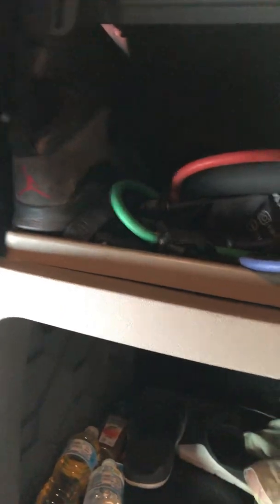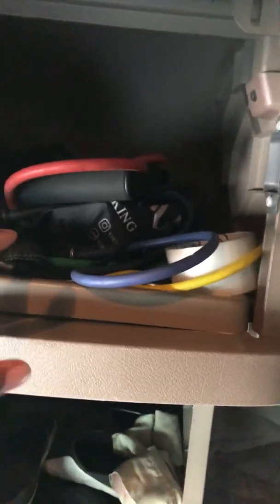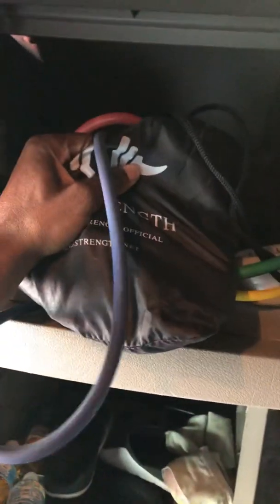Up top is where I keep an old set of shoes, and well, that thing's falling down, but it's no big deal. I also keep all my workout equipment up top. I got my resistance bands. This is actually a neck trainer, and more resistance bands. I also got a forearm trainer back there somewhere, but I'd have to dig it out to show you.